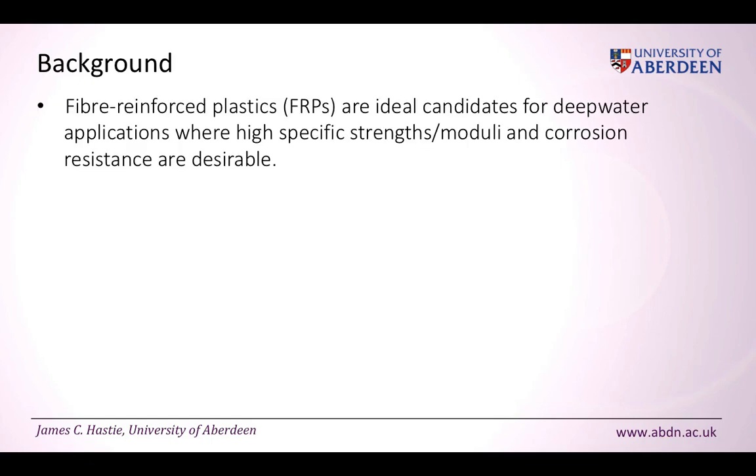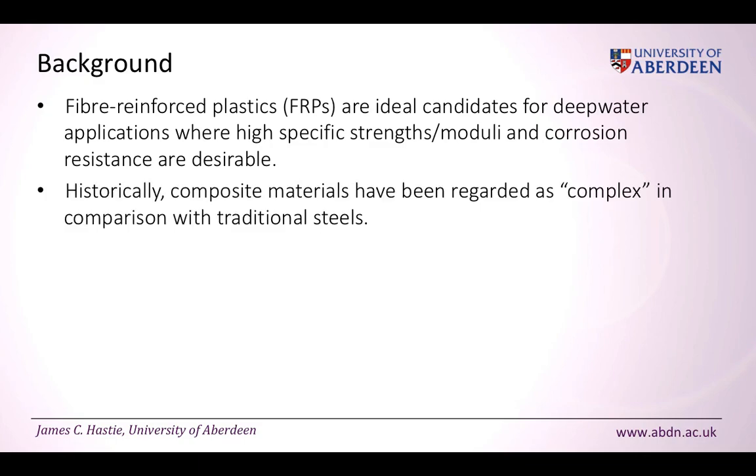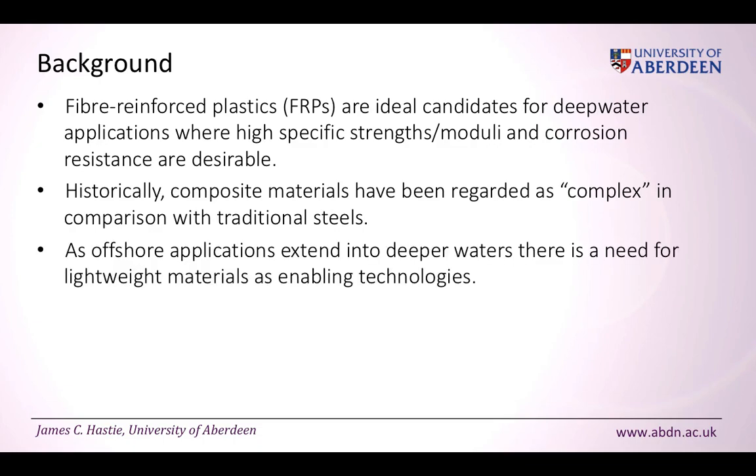So, background. Fibre-reinforced plastics are ideal candidates for deep water applications where high specific strengths and moduli, corrosion resistance are obviously very desirable. Historically, composites have been regarded as complex in comparison with traditional steels in terms of their design and analysis, manufacture, and so on. However, as offshore applications extend into deeper waters, there is a need for lightweight materials as enabling technologies, allowing us to go further than we could before.